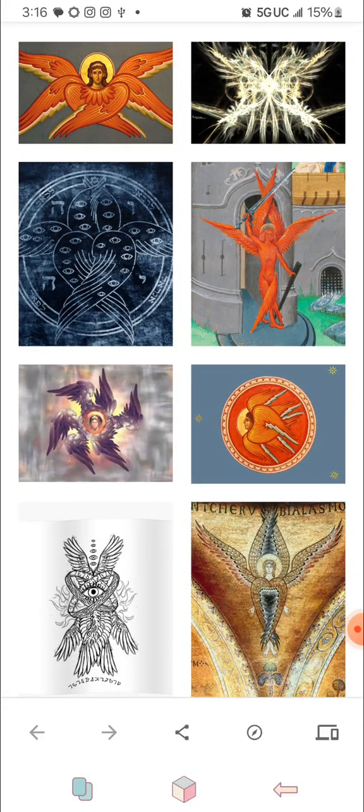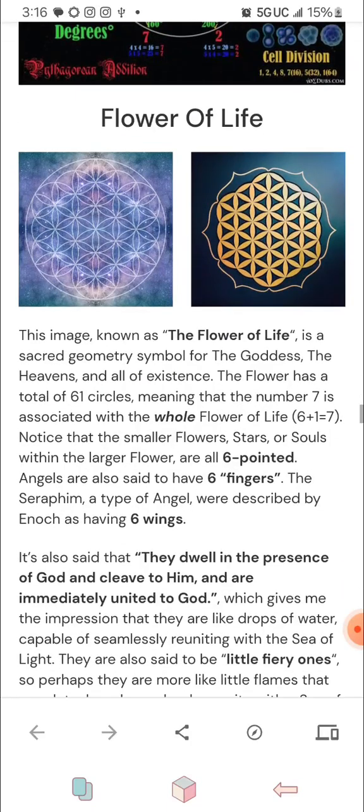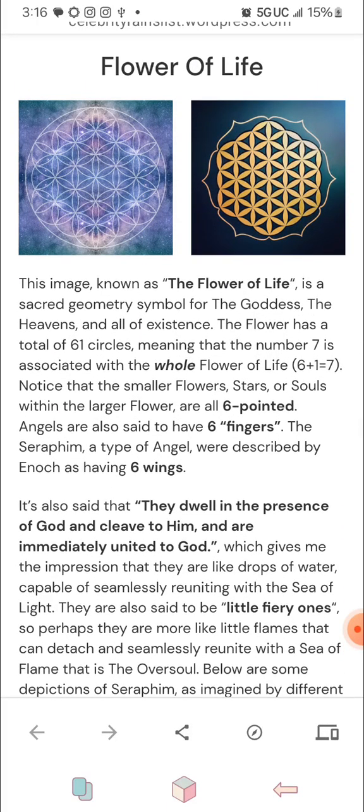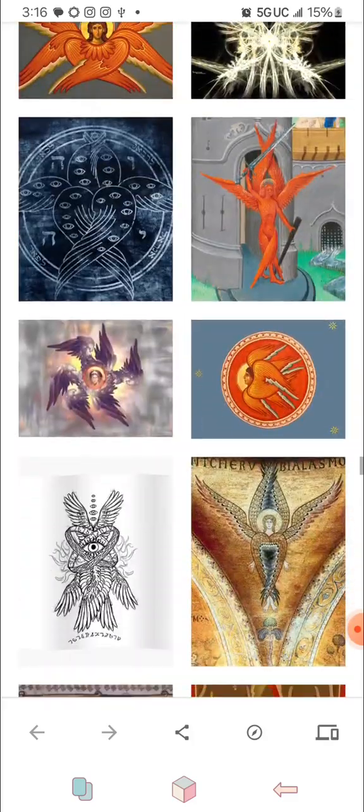And this is me just showing how the seraphim, the angels that had the 6 wings and the eyes on the 6 wings, is just a description of the individual flowers within the flower of life. If you look at one of the individual flowers in the flower of life, it's got 6 petals, 6 wings, and each petal ends in the center point of another flower. So it's like an eye, a little eye in the center of each flower, and each wing ends at the center point of another eye. So angels with eyes all over them.